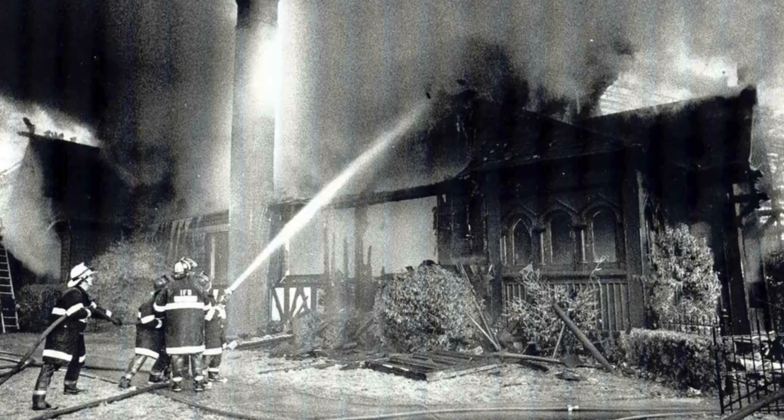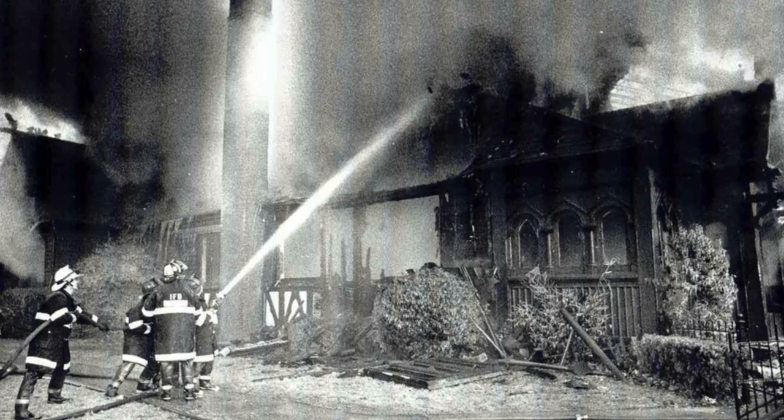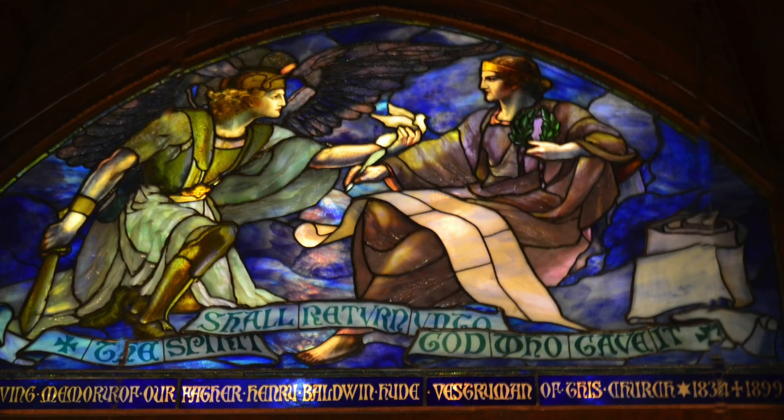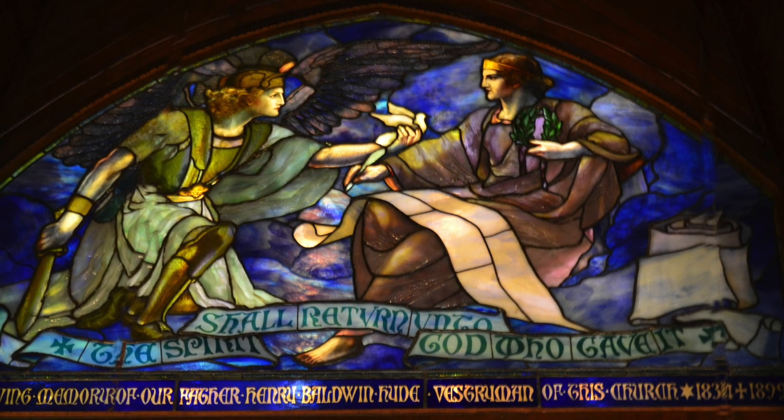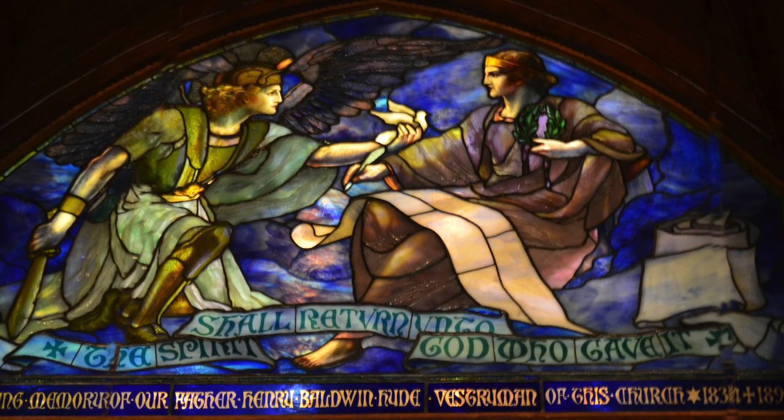So back to St. Mark's fire and our beautiful windows. Most of the windows of the church, the lead melted and the glass fell out. The north transept window, the one that was designed by Lewis Comfort himself, the Tiffany Company took that window and restored it for us.